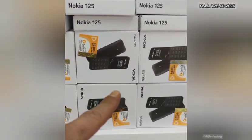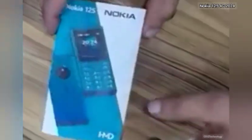Nokia is introducing the new 125 4G 2024 model that is available for purchase.